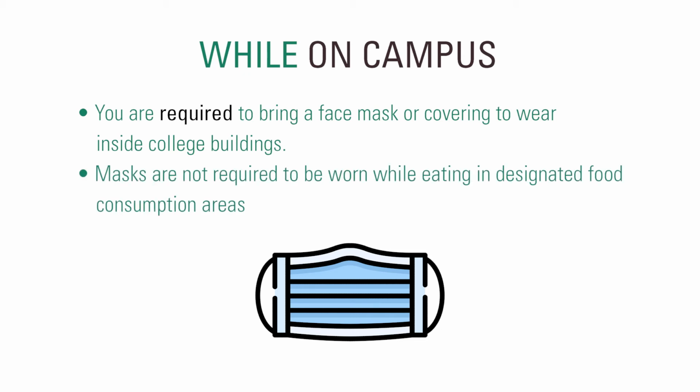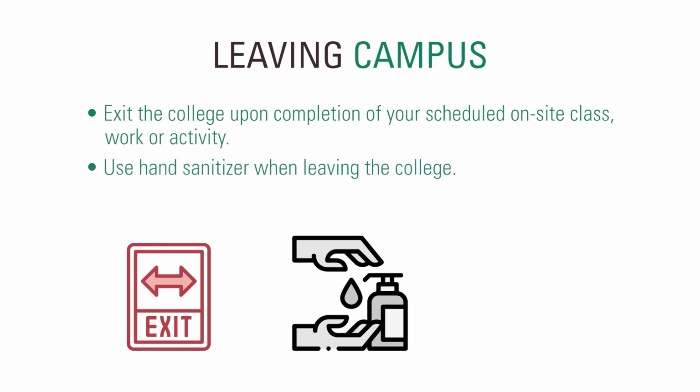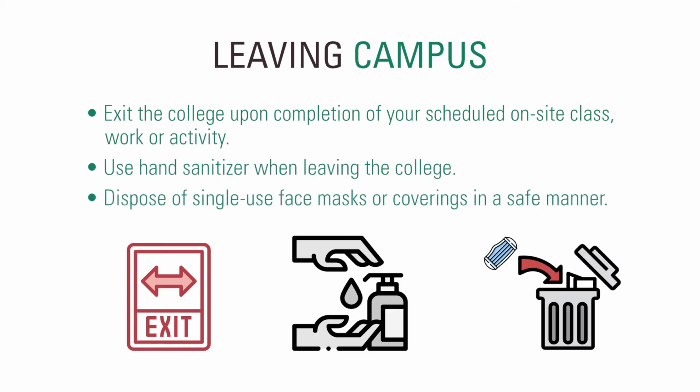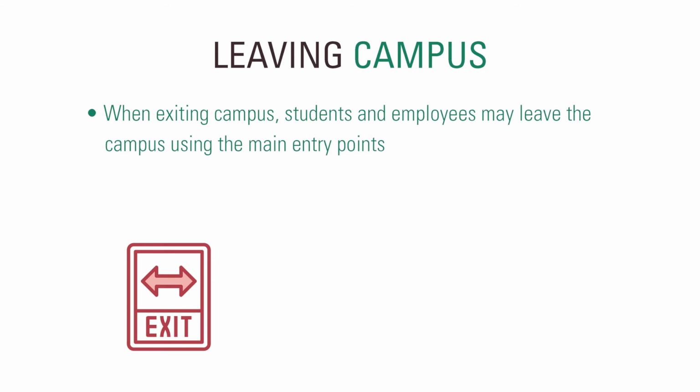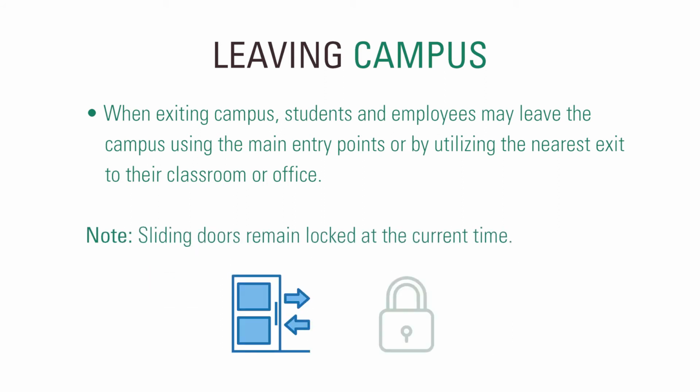Masks are not required to be worn while eating in designated food consumption areas, but are required when you finish eating. You are required to exit the college once your scheduled on-site class or activity is complete. Please use hand sanitizer on your way out and dispose of any single-use masks or coverings in a safe manner. When exiting campus, students and employees may leave the campus using the main entry points or by utilizing the nearest exit to their classroom or office. Please note, sliding doors remain locked at the current time.